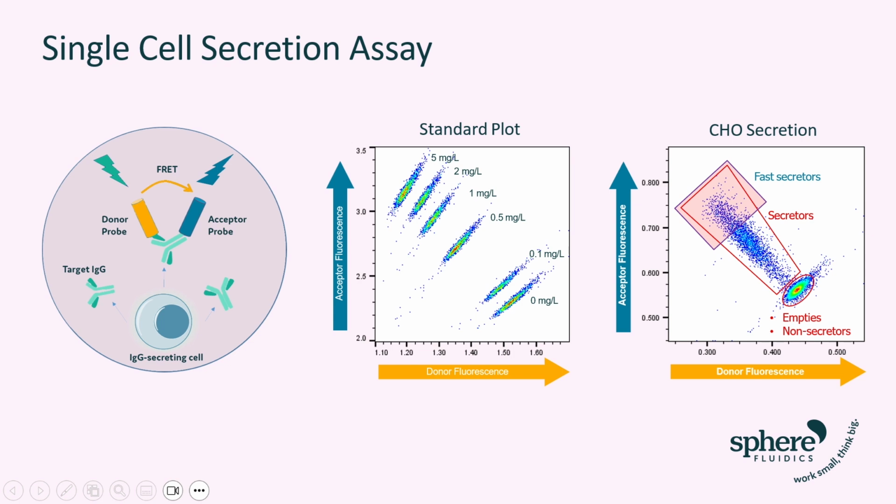Whereas the population spread diagonally covers a wide range of FRET response: those picodroplets containing single cells with different productivity. Bear in mind, the picodroplet population has all been incubated for the same length of time, so different FRET responses tell you the single cells in those picodroplets have different productivity. So based on this principle, if you gate on a population giving a high FRET response, potentially you are enriching the single cell population with high productivity.